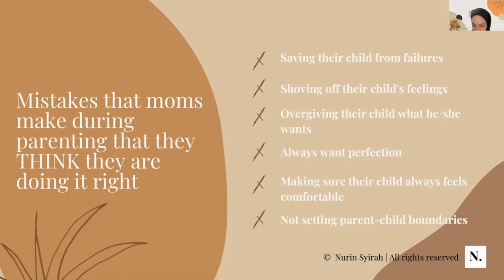And then another thing is not setting parent-child boundaries. I know I've mentioned giving your child the opportunity to make their own decisions for themselves, right? But they also need to know that you are the boss. If you want to let them know that you're the boss, you have to create basic rules for them. For example, if you say their bedtime is at 9 p.m., make sure they don't negotiate with you and say, oh, maybe 9:30 or no, 10 p.m. This is where you are going to struggle with your power as a mom.